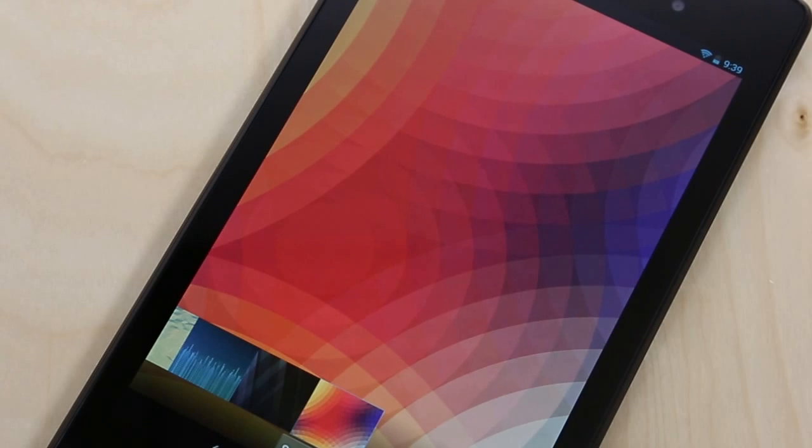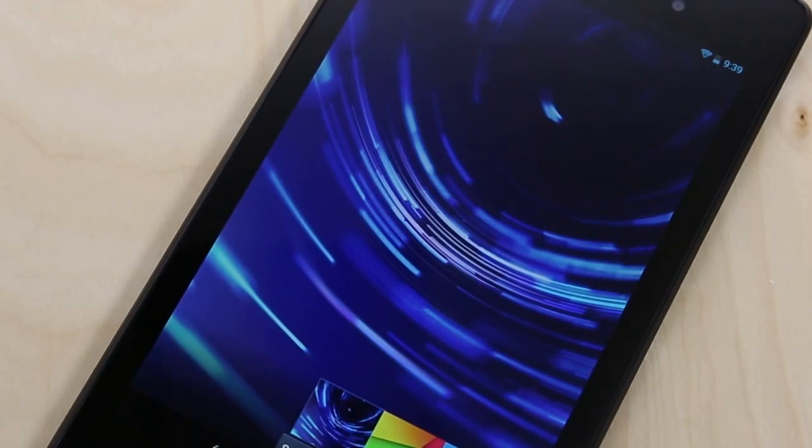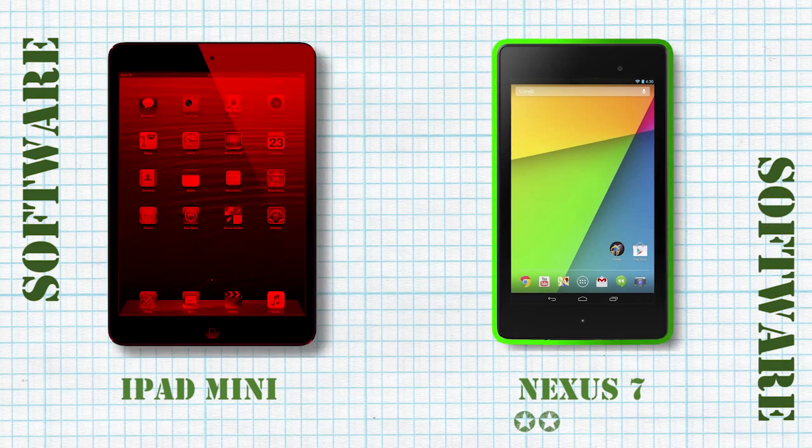But overall, when I have to look at the OS for a tablet of this size, I do prefer Android 4.3 running on the Nexus 7 right now. It just feels a lot faster, a lot smoother, and with all the little different tweaks and enhancements, it really is a joy to use. So the Nexus 7 is going to win this hardware category.